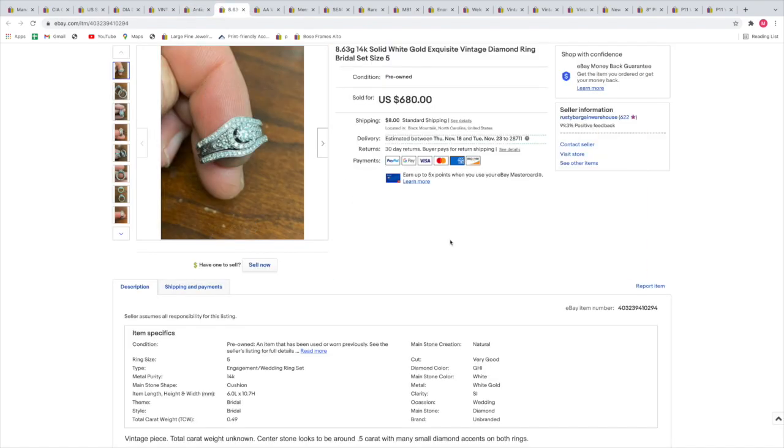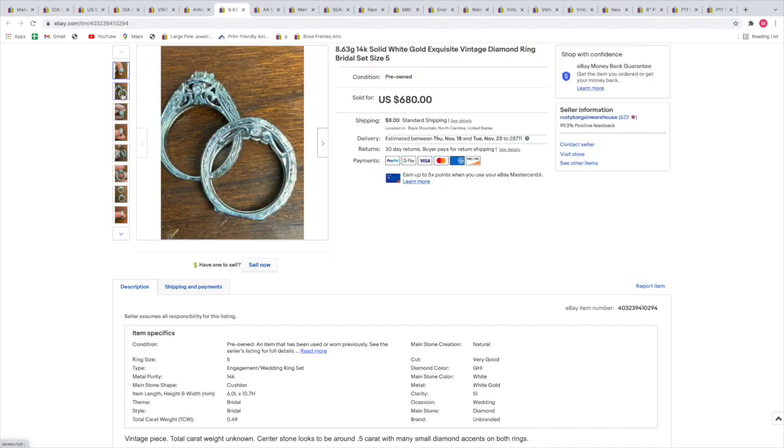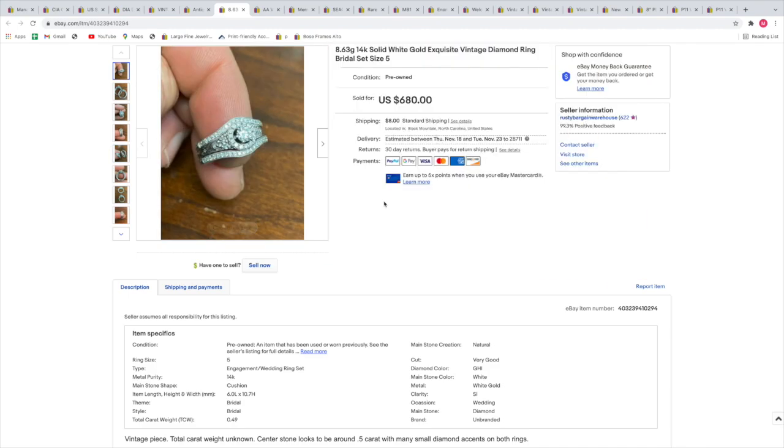And then here's another piece of jewelry. This is a diamond ring, guys. 14 karat white gold with a diamond in the center and a bunch of accent diamonds around it. Beautiful thing. I mean, look at this thing. It's got multiple rings. The ring in the center fits down inside of that. What a cool looking ring. And I think I paid around $400 for this. Sold it for $680 plus shipping.